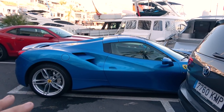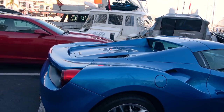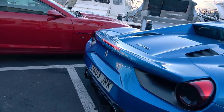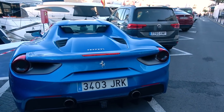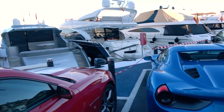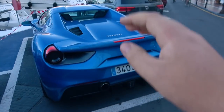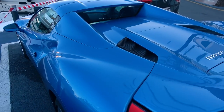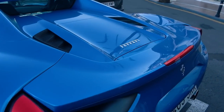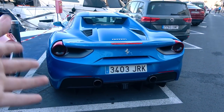Now we are in Porta Bonus, probably the central and the most expensive part, possibly of Spain. Now the reason why we're here is I wanted to show you the outrageous vehicles that are here. Now I don't mention cars, because as you can see, there are boats for days. We're gonna focus on cars. So we have a blue 488 Spider, and the spec on this is awesome. There were loads of them done in this color. Obviously this was the show car, so really cool to see that.